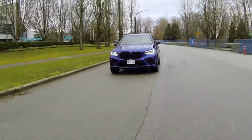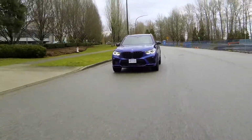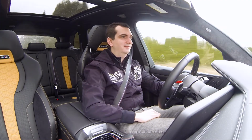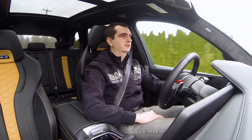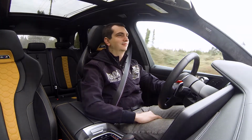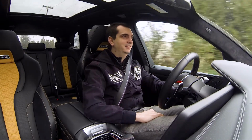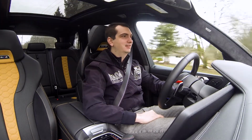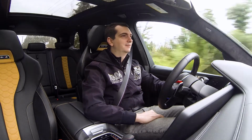Peak torque comes in at 1800 RPM, so gently put your foot down, and this thing goes. Of course, if you really put your foot down, then you really get going. Such an intoxicating noise and speed, obviously.